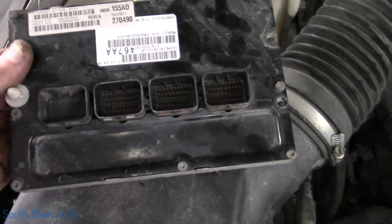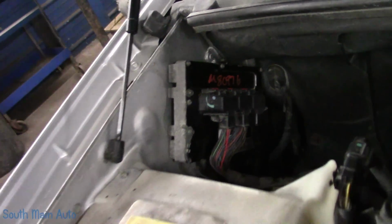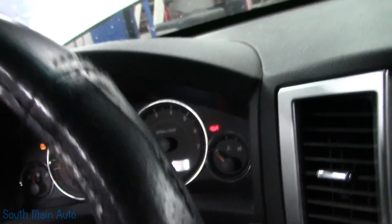The very next day. And indeed it is the very next day. So I swapped the ECM out. This is the OG. There's the one from the wrecking yard. I popped it in, put all the stuff back together they had left off up here. I've already gone through and programmed in the SKIM number, secret key number there.